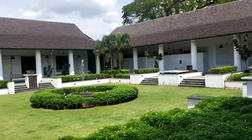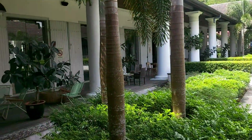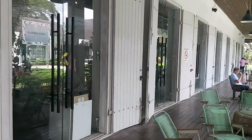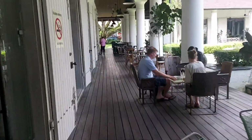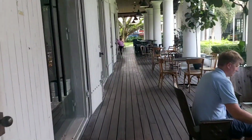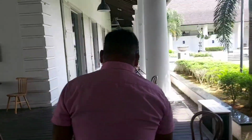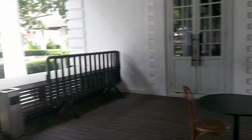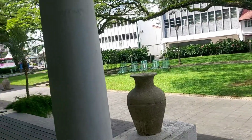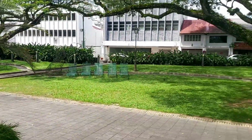It's got an eccentric feel to it. This is a restaurant. Yeah, a lot of restaurants here, and at the end of it there's also a bar as well. So yeah, nice place to hang out.